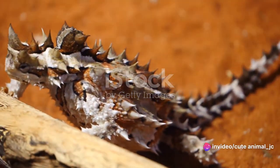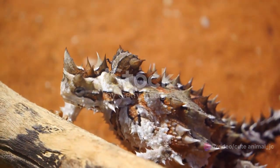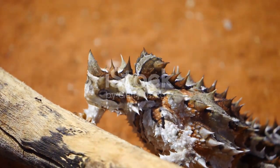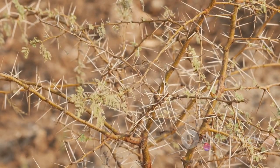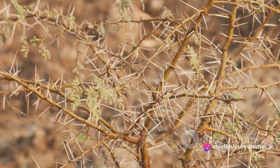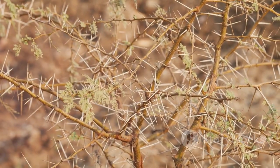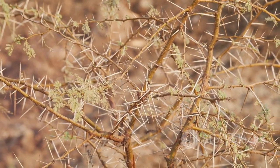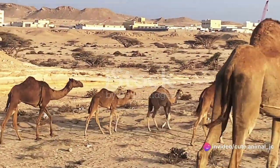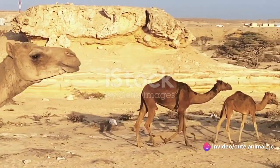Finally, let's not forget the desert's most iconic resident, the camel. Known for their humps, these creatures have a secret. Those humps are not filled with water, but with fat that the camel can metabolize when food and water are scarce. Furthermore, camels can withstand dehydration that would be fatal to most other animals. They can lose up to a third of their body weight in water without any ill effects, a testament to their incredible resilience. These creatures, each with their unique survival strategies, are a testament to nature's ingenuity and resilience.